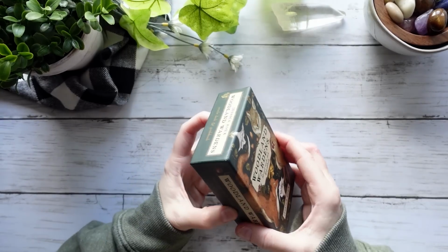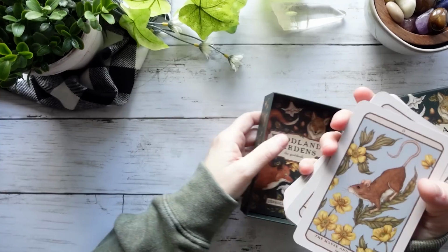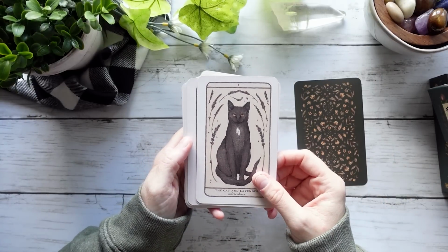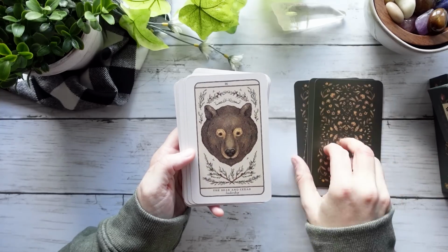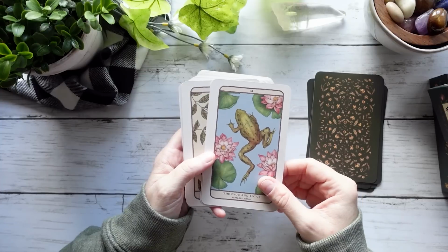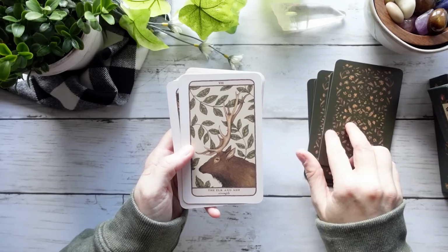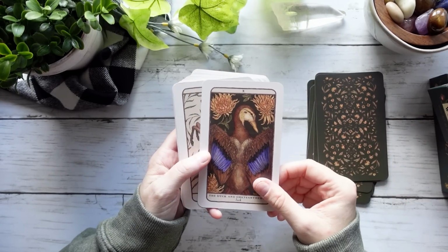I mean, this will be no surprise to anybody if you've been on TarotTube, because everybody's been showing this deck. This is the Woodland Wardens, and I have not used mine, so it's still in order, but I think the artwork in this deck is just absolutely charming, and I don't know if it quite classifies as adorable. It's adorable in the way that Oak, Ash, and Thorn is adorable, which of course we'll be taking a look at in a moment because that's an adorable deck.